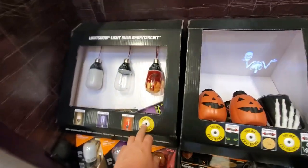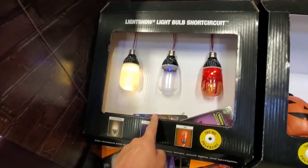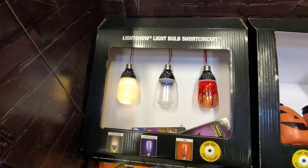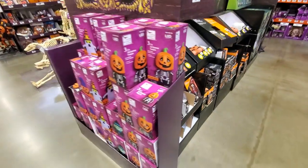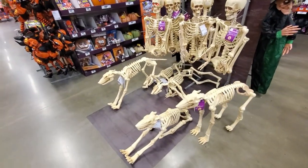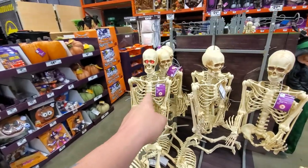Same thing. Oh, look at these bloody light bulbs. So that's a classic white, that's a black light, and then red. Oh, they even flicker too. That's really neat. We got some skeleton figures here. We got dogs, the humans, and they even light up too. We got the red eyes.